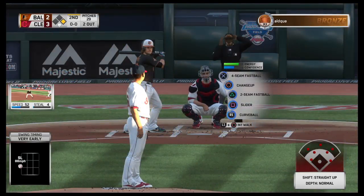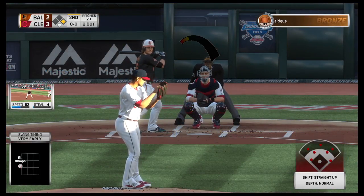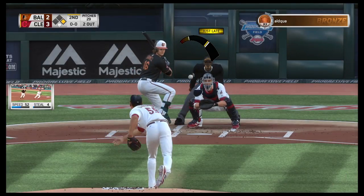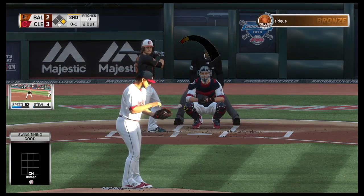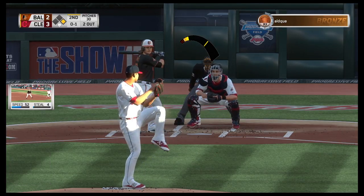2 away. Striding in once again, Ben Gamel. He singled his last time up. From the stretch. A swing and a miss at a ball down. Matt, it looks like he was sitting there getting ready to jump on the first pitch fastball, and they pulled the string on him and threw him a changeup and just got him out front.